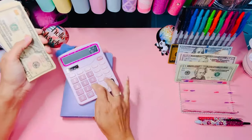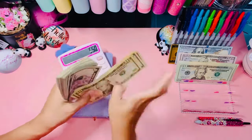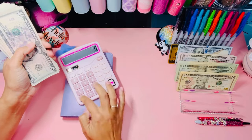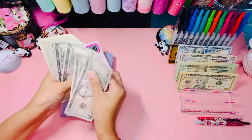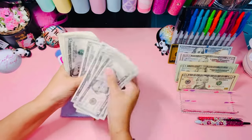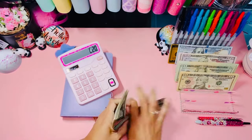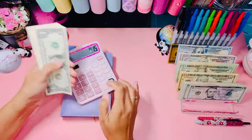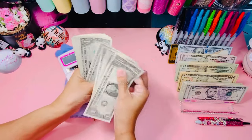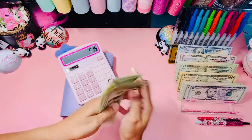20, 40, 60, 81, 20, 40, 60, 82, 20, 40, 60, 83, 320. 10, 20, 30, 40, 50, 60, 70, $70 in 10s. Whoops. 5, 10, 15, 20, 25, 30, 35, 40, 45, 50, 55, 60, 65, 70, 75, 80, 85, 90, 95, in 5s. And last but not least, 1, 2, 3, 4, 5, 6, 7, 8, 9, 10, 11, 12, 13, 14, 15, 16, 17.